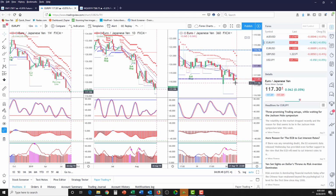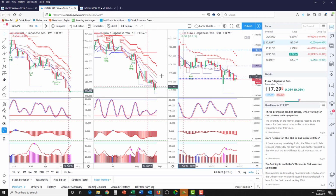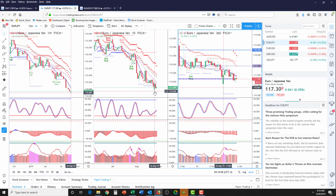And again, you would want it to be confirmed on the 360 or even the 60-minute before you just arbitrarily go into a position. That's the benefit of using the multiple time frames. You can see the setup here, but then you go down in time to confirm that setup.